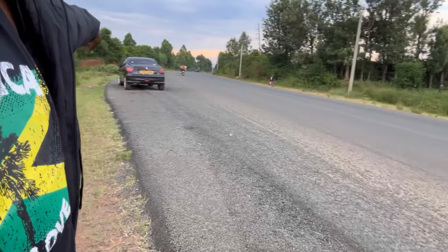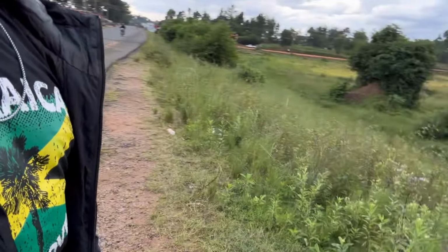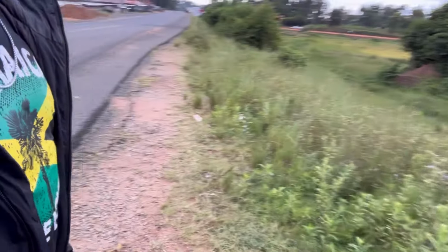I'll be telling you guys something very unique, very special, especially to where I'm standing right here. I always come to this place to work from here because the connection is so powerful. I just parked my car at the far end right there. So we're back to the village. This is how everything is. The green scenery is as usual.